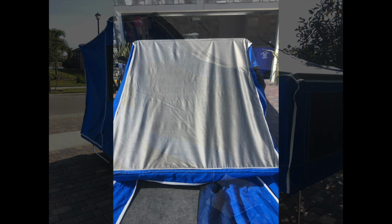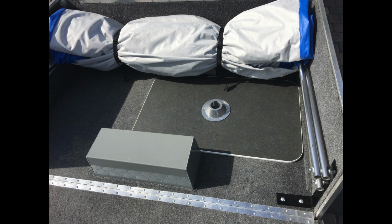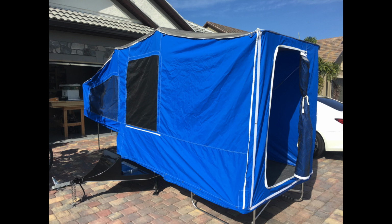Start with some basics like, when did you last use the camper and why are you selling it? I'd rather hear somebody say that, well, I take my camper out a couple of times a year and I just want something newer or different. That's because somebody who uses their camper regularly has probably also taken care of it.